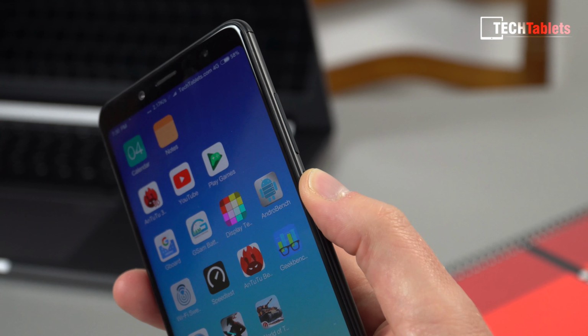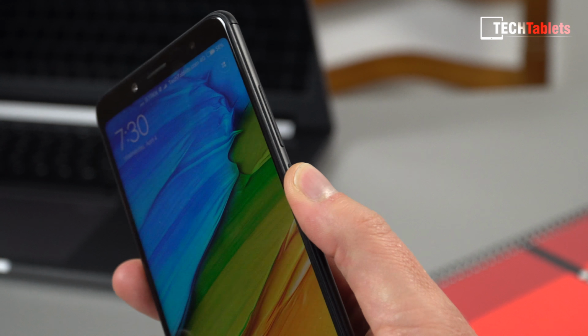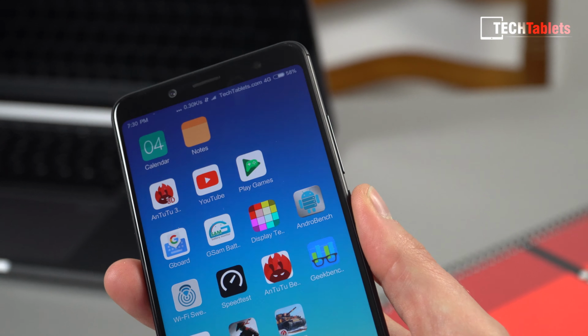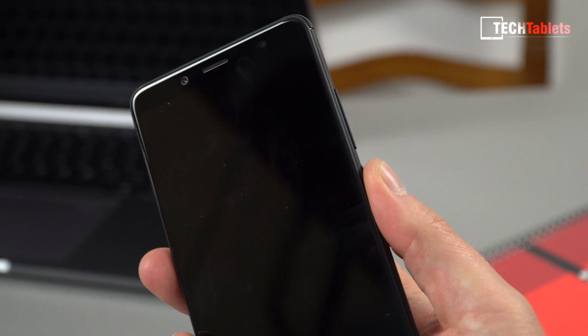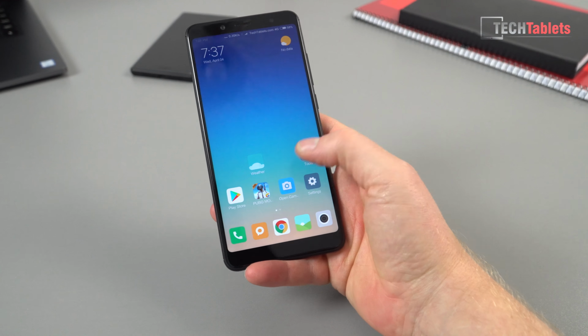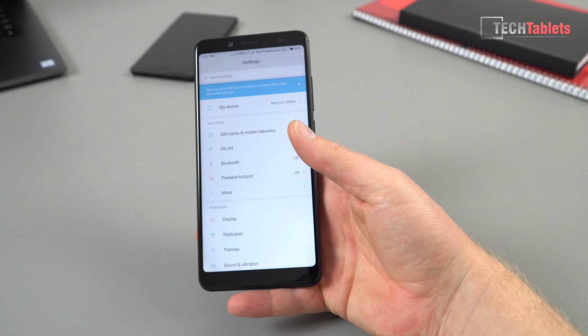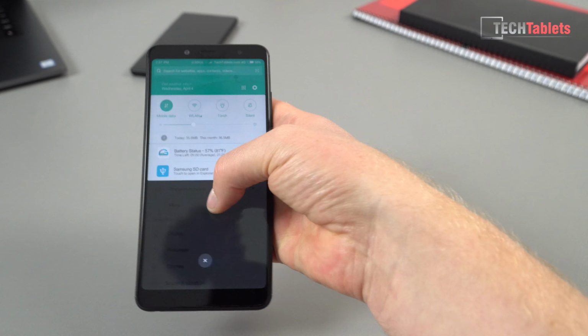Now the volume buttons that are on the right-hand side here, so these are made out of metal. They've got a good feel to them. They don't rattle around, and overall the position of them to get to them one-handed is perfectly fine. And it's quite a comfortable phone to use. Now, because of the longer screen, perhaps maybe it is a little bit harder to swipe, but really, I don't find it too much of an issue. You can get used to that.